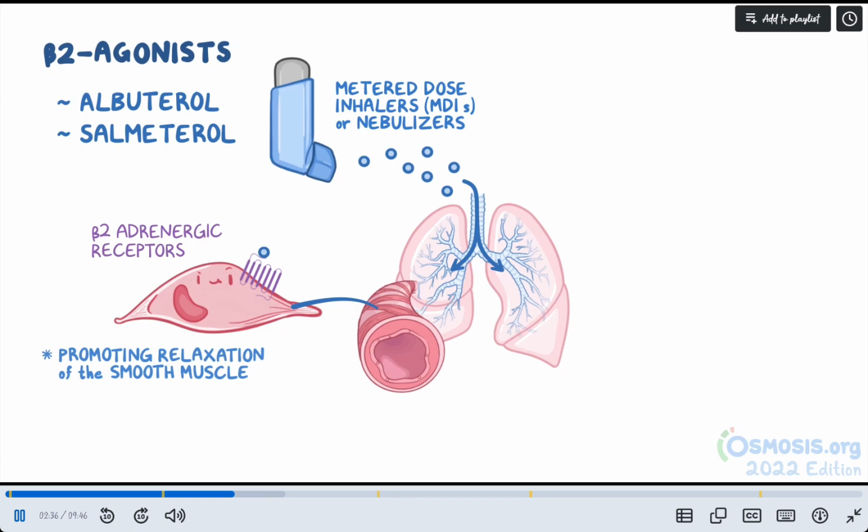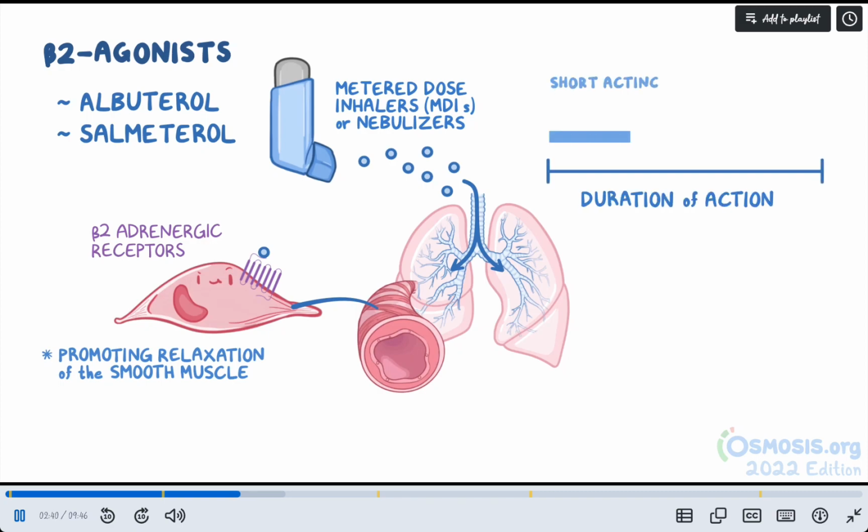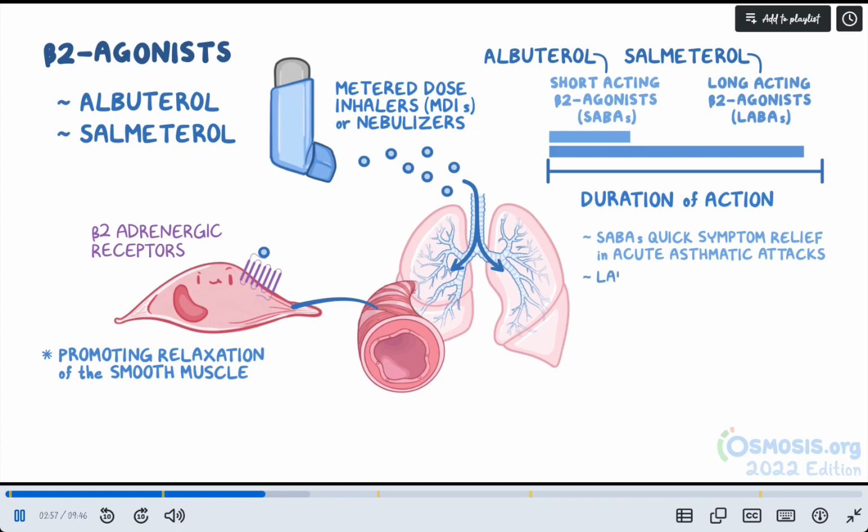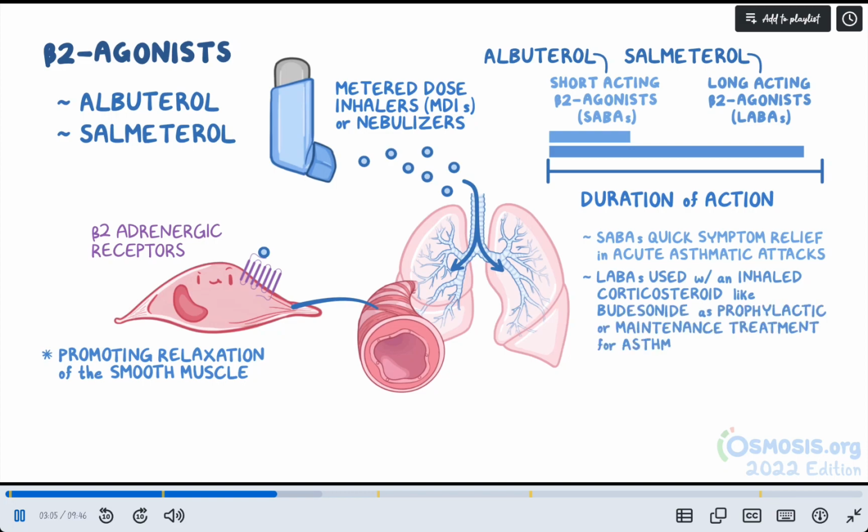Beta-2 agonists can be classified based on the duration of action into short-acting beta-2 agonists, or SABAs, such as albuterol, and long-acting beta-2 agonists, or LABAs, like salmeterol. SABAs are typically the treatment of choice for quick symptom relief in acute asthmatic attacks, whereas LABAs are often used in combination with an inhaled corticosteroid like budesonide as prophylactic or maintenance treatment for asthma and COPD.